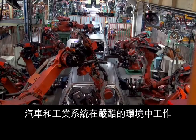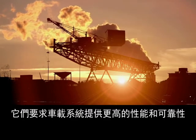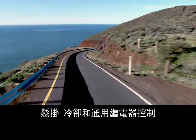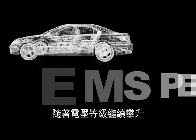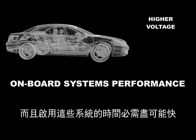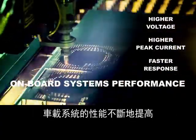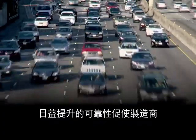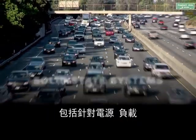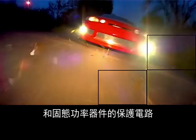Automotive and industrial systems operate in demanding environments, requiring higher performance and reliability from onboard systems that are increasingly becoming electric-based, such as steering, braking, suspension, cooling, and general relay control. The performance of onboard systems is increasing as voltage ranges continue to rise. Peak currents rise to hundreds of amps, and at times to enable these systems, they need to be as fast as possible. Increasing reliability is driving manufacturers to have less mechanical systems and more solid-state systems that include protections for the power source, the loads, and the solid-state power devices.